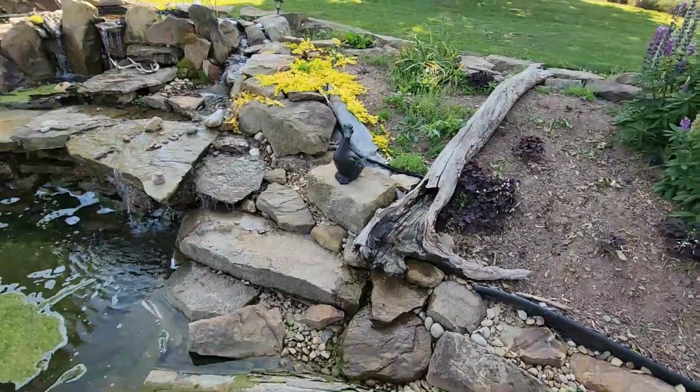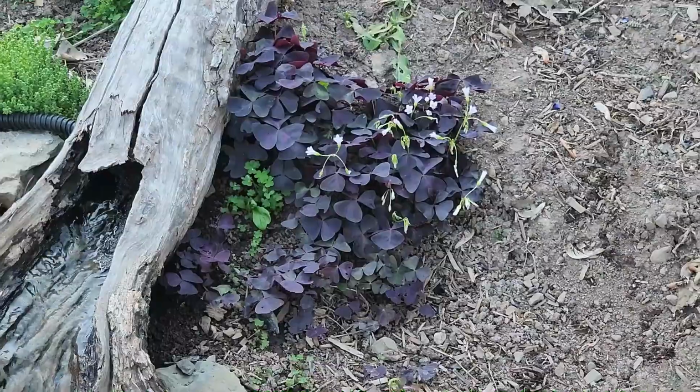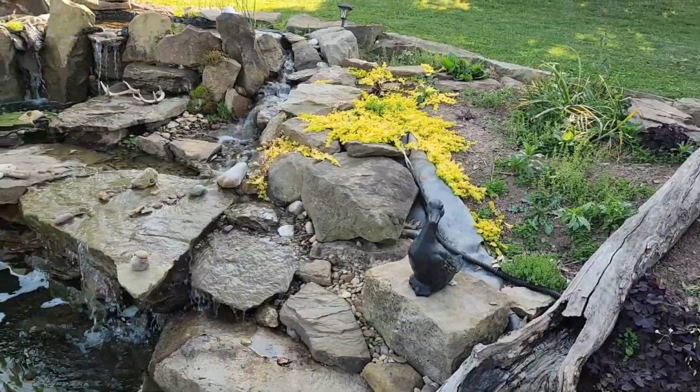I haven't been able to do any planting down here at the pond yet, but we do have some perennials coming back. The purple oxalis is down here, and it's just starting to bloom. Then we have the creeping jenny starting to spread over the rocks and cover the lining edge.